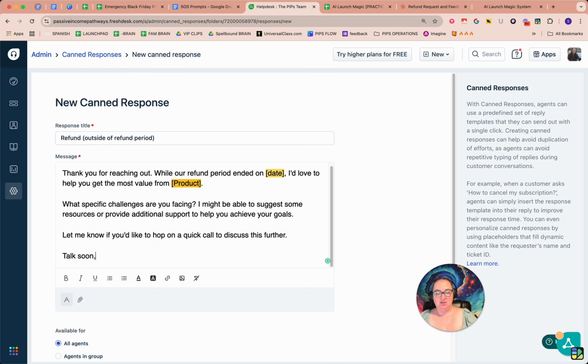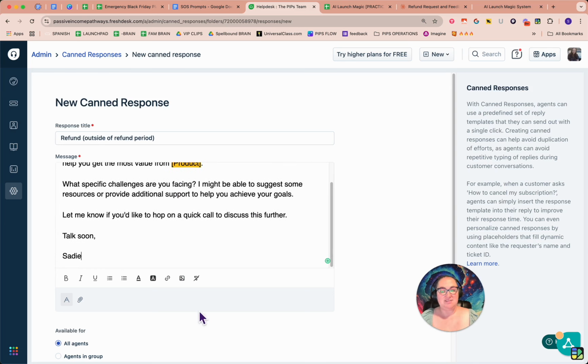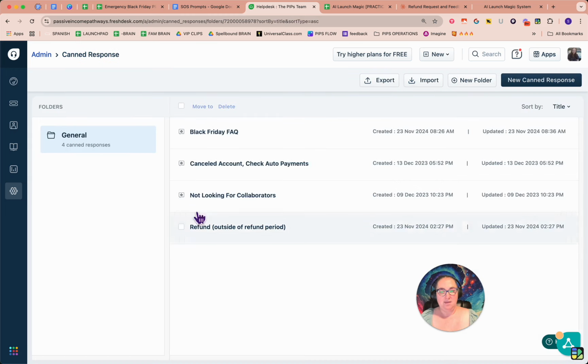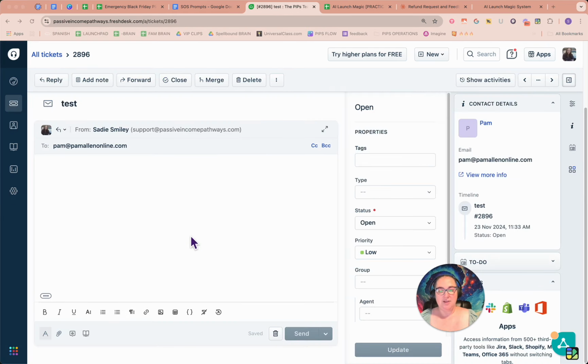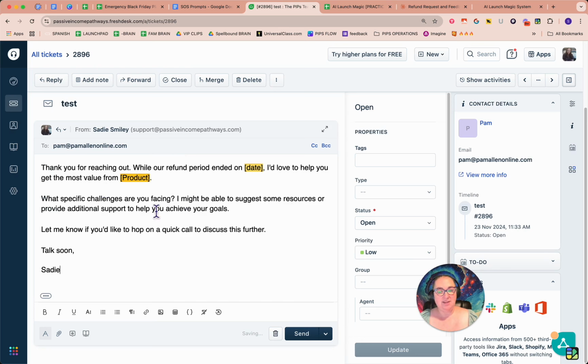So talk soon. And then Sadie, right? So I would just save this. I would create it. And then let's go back over to the help desk and pretend I got a ticket saying they wanted a refund. Okay, so we're back over here in this test ticket, and you're just going to hit the slash and C, and then it's going to help you find canned responses. And mine is going to be refund outside of refund period.